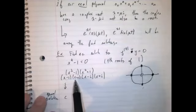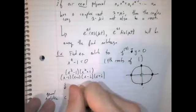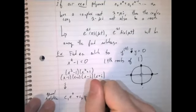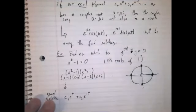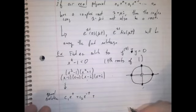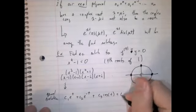What do we get from the -1 and +1 roots? Just e to the negative t and e to the t: C1 e to the t plus C2 e to the negative t. And then what do I get from the complex roots? Would that be C3 cosine of t plus C4 sine of t? Yep.